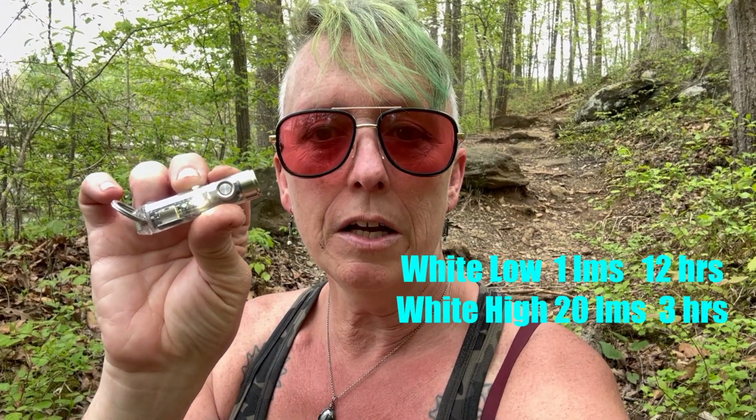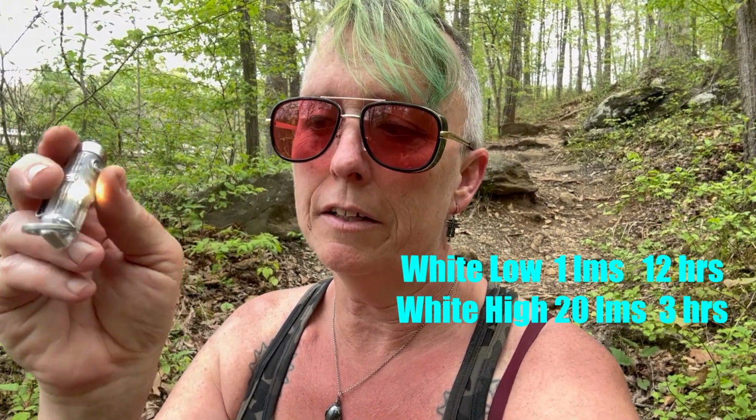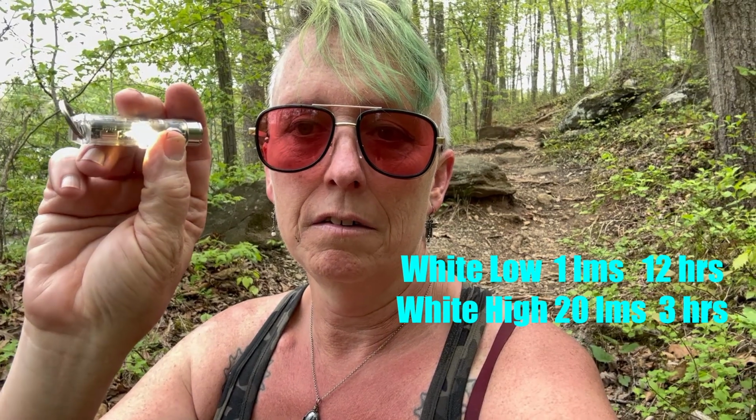This is great if you're a cyclist, or like for me with the electric unicycle, if I'm out later than I expected, then I can throw this on the back of my helmet and traffic can see me. Also, if you click 4 times, then you have a white light, kind of like a floodlight in the side. And there's 2 settings for that.